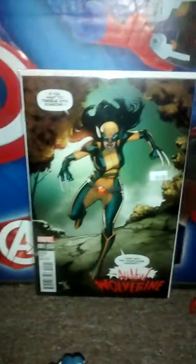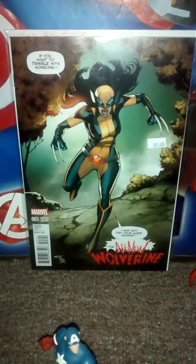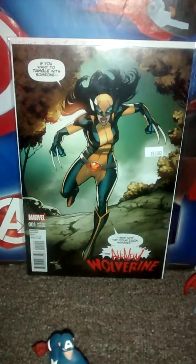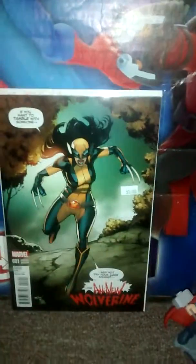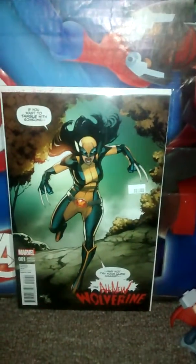I asked my LCS if he had this, and he said yes. This is the all-new Wolverine #1 variant by David Marquez. I asked him how much he wanted for it, and he said $10, so I took her right away.